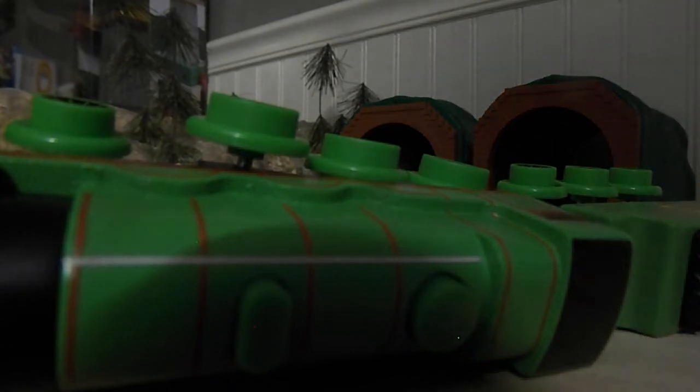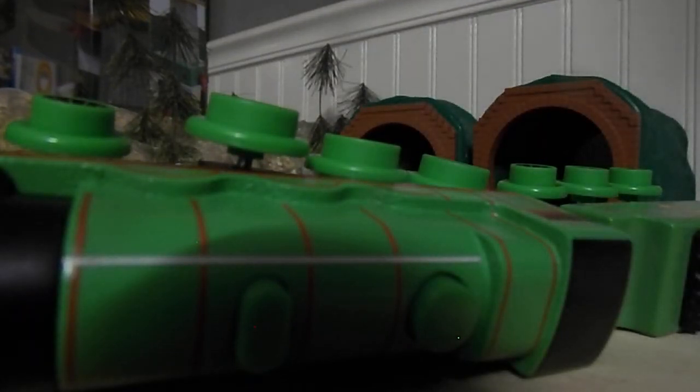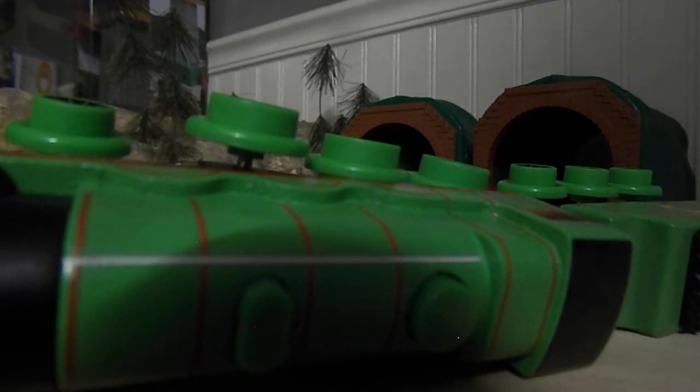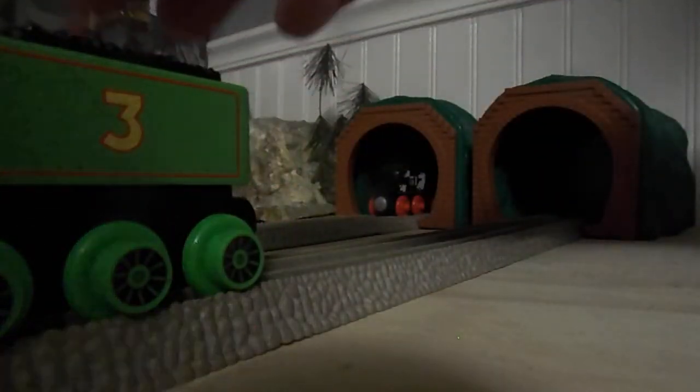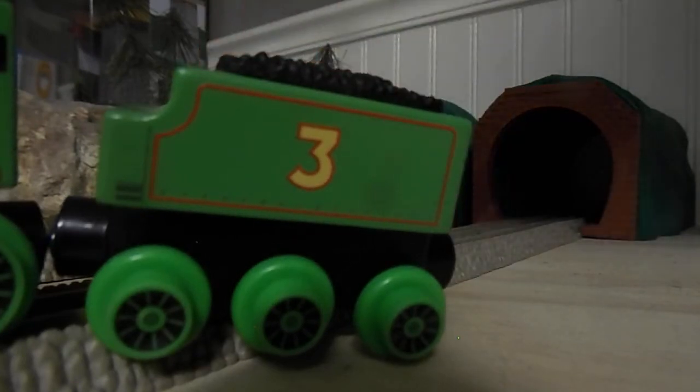Now, it never really bothered me a lot, even as a young child, because I've always loved the Wooden Railway Henry. I love the wooden Learning Curve versions of Henry because I grew up with these. I grew up with the Learning Curve stuff as a kid, and still to this day, I never have any negative opinions. So, there's really not much to say about Henry overall, but the tender.